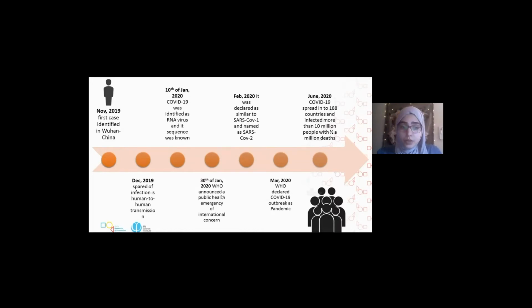By December 2019, this disease was spreading from one human to another in close contact. By the beginning of January, they could identify that this virus is an RNA virus, and they could identify the sequence of this virus. By the end of January, WHO announced that this crisis is a public health emergency of international concern. By the beginning of February, they discovered a similarity between SARS-CoV-1, which caused SARS in 2002, and the new virus, so that's why they are calling it SARS-CoV-2.